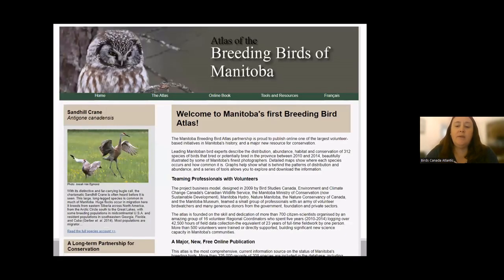Now we are doing them as online atlases, which is great because where people had to buy the books and they were quite expensive, this way atlases are accessible to everyone, and they are interactive. So obviously this is the website for the Manitoba Breeding Bird Atlas, which was done between 2010 and 2014. So it was one of our first online atlases.